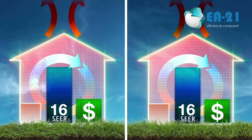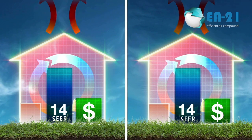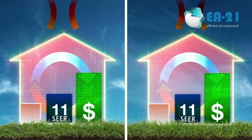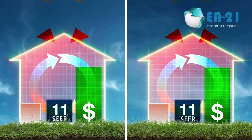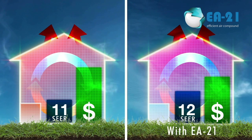This visual demonstrates the effects of oil buildup. With a partially clogged line, heat transfer capability is reduced, and as a result, the compressor must work harder to pump refrigerant through the system, therefore creating more stress on the unit, which will reflect higher electricity costs. Once EA-21 is introduced into the system, it starts by circulating through the unit, removing any existing oil buildup and creating its own protective layer.